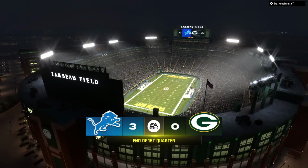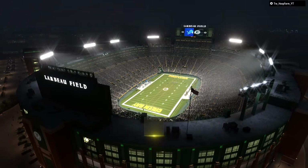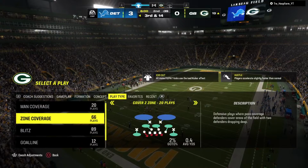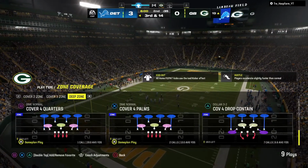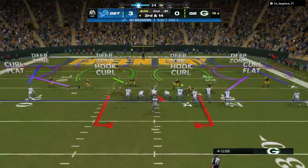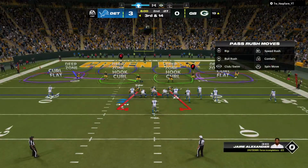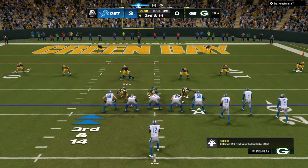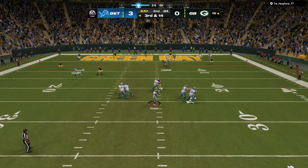The Lions with the football here to begin the second quarter, as they've got it with a 3rd down coming up. Going to need a crafty play call here. 14 yards is what they need to try to convert this thing. Now on 3rd and long, they'll look to throw.